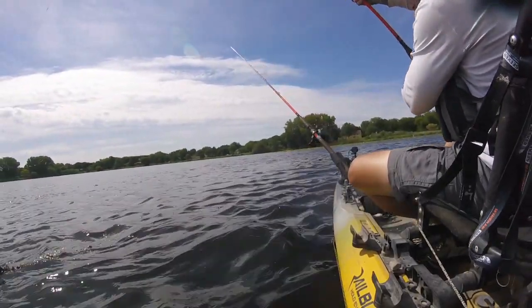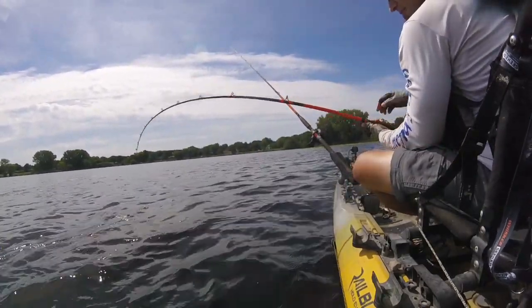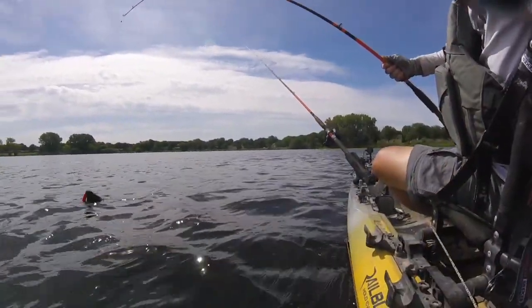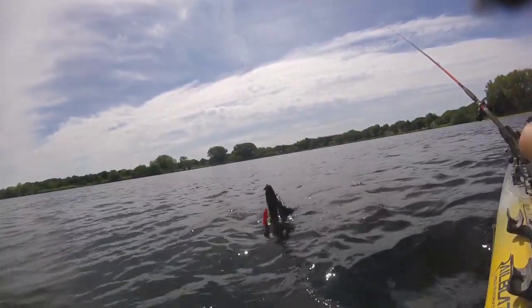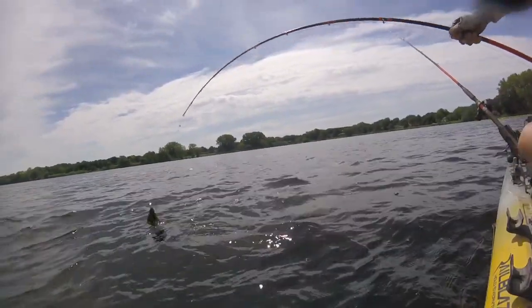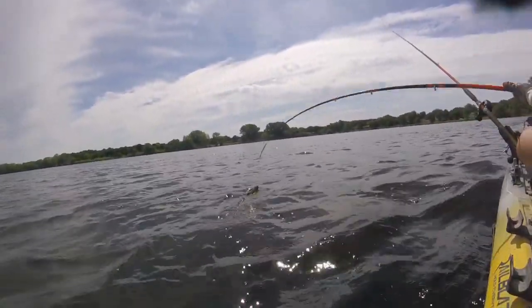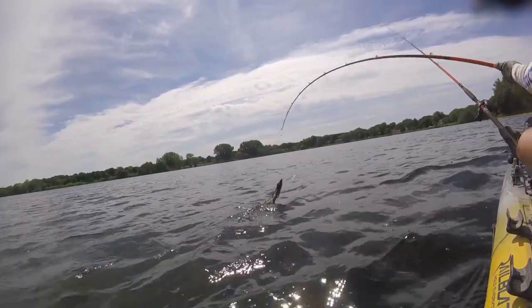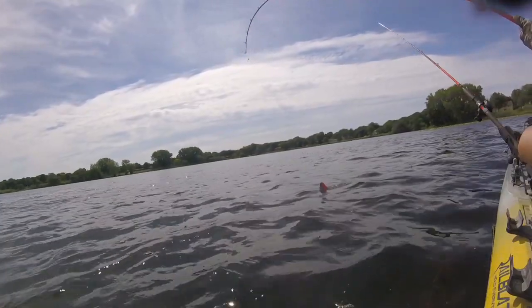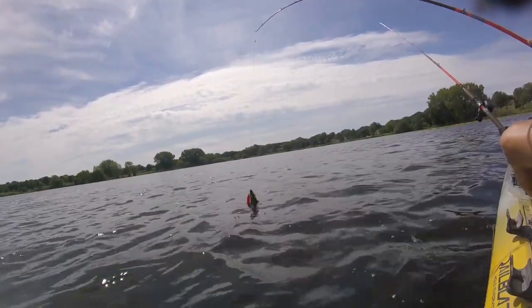I got a big glob of garbage on here. Weeds. This is gonna be a pretty solid fish. Please get some of the weeds off. I might have some. There you go, saw those weeds off. Well, he's gonna be an all right fish. I know that for sure.